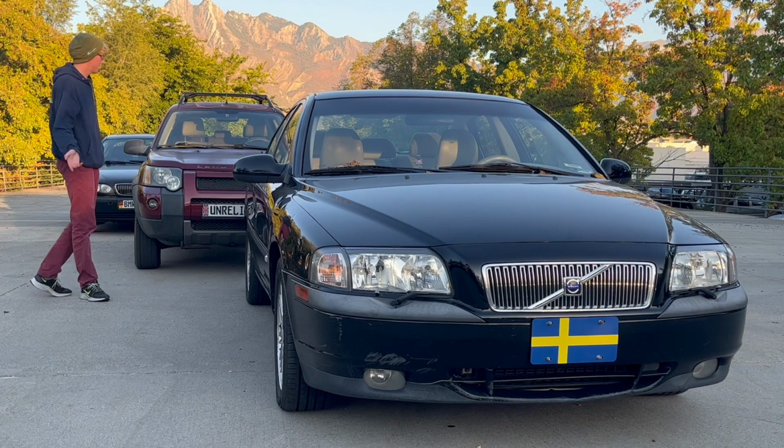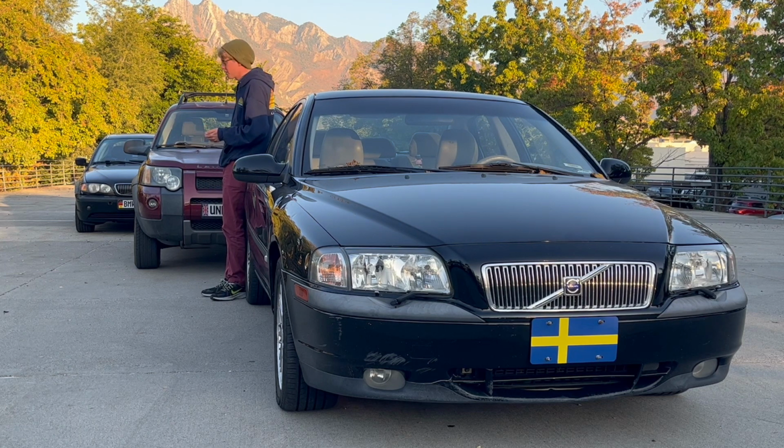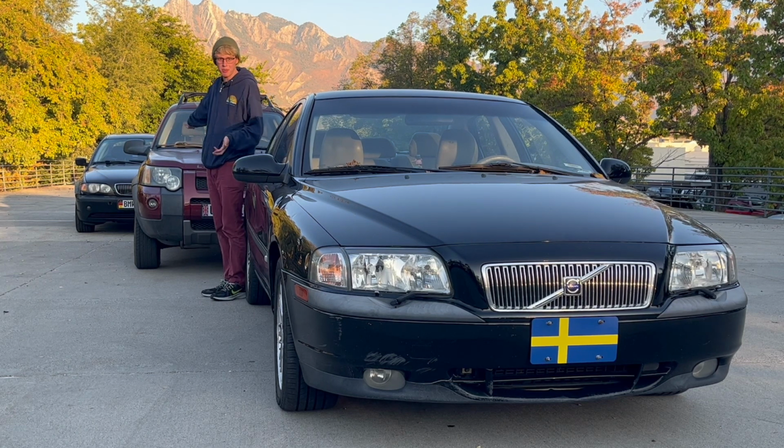That was a mistake. These things are just absolutely awesome in their own way. Can't believe I'm saying it, but the Land Rover is the one that has the least amount of problems and is the most mechanically sorted at the moment, which is just absolutely insane to think about.